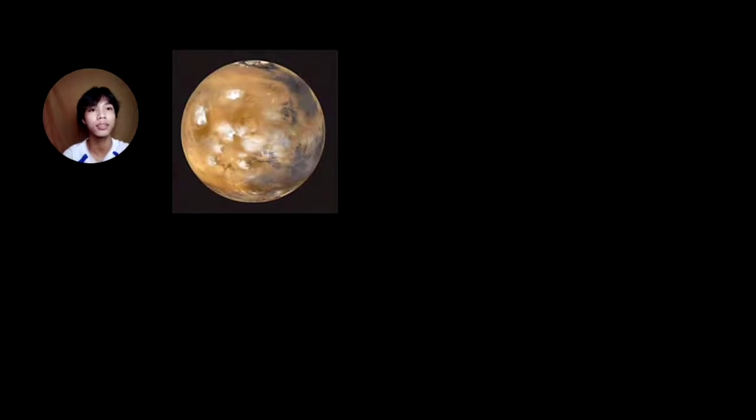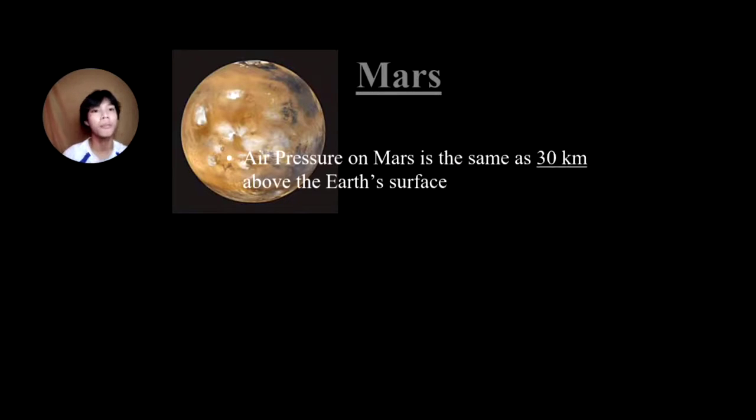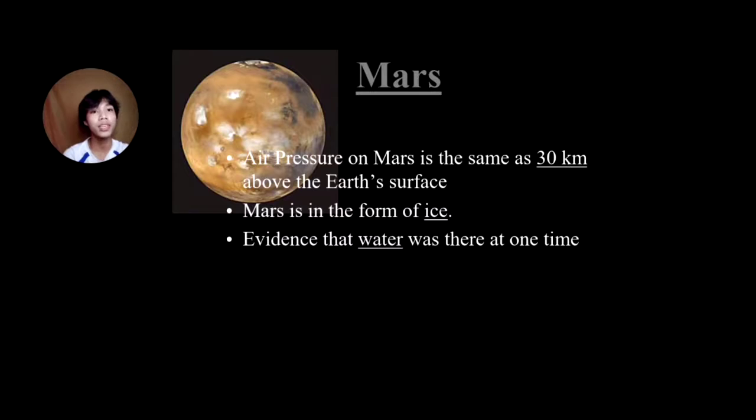Next, the fourth planet is Mars. The air pressure on Mars is the same as at 30 kilometers above the Earth's surface. Mars has water in the form of ice, evidence that water was there at one time. That's great. Volcanic history like Earth.